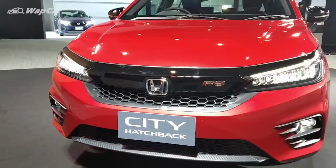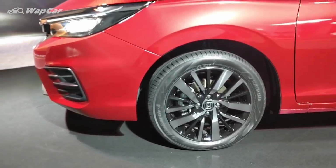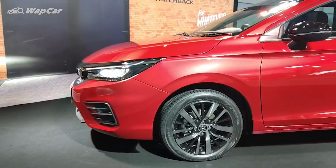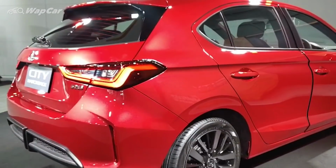Everything is taken lock, stock, barrel from the City Sedan, as you can tell from the exterior design, the front end, the wheel options. The only difference in the City Hatchback is around the rear, where gone is the iconic flat shape of the old Jazz, and in its place is a much more conventional but sleek looking silhouette, much like its other competitors like the Toyota Yaris as well as Mazda 2 hatchback. Now personally, I think I need some time for the new design of the City Hatchback to grow on me.